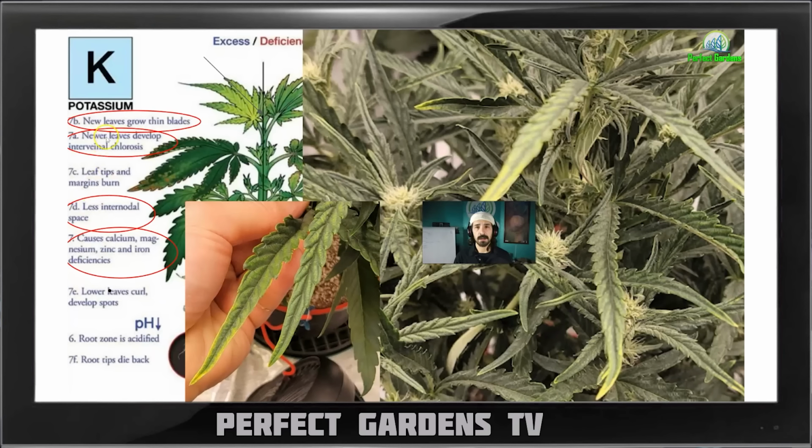Some things that are clear signs of it, though, is less internodal spacing. As you can see, this plant is super stacked on itself. Whenever I see that as a characteristic on the plant, I'm always taking into consideration: is it a characteristic of the phenotype, or am I dealing with a nutrient toxicity? Once again, it also causes calcium, magnesium, zinc, and iron deficiencies. So we're having a primary toxicity, but it's showing up as a deficiency because it's locking out the other minerals.